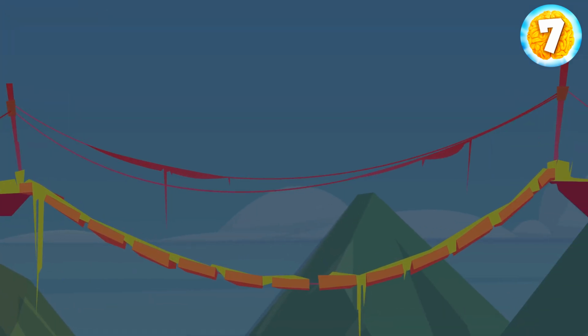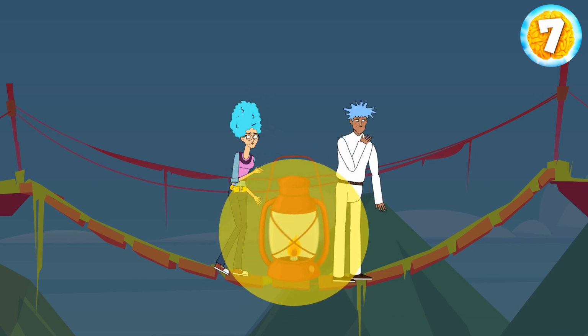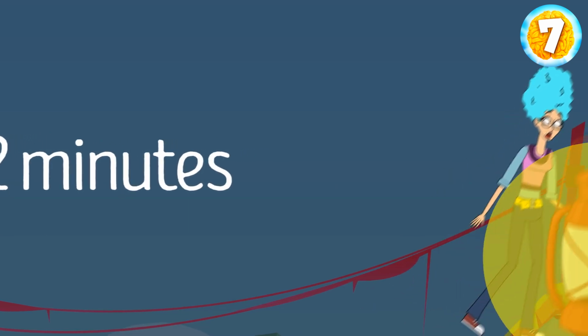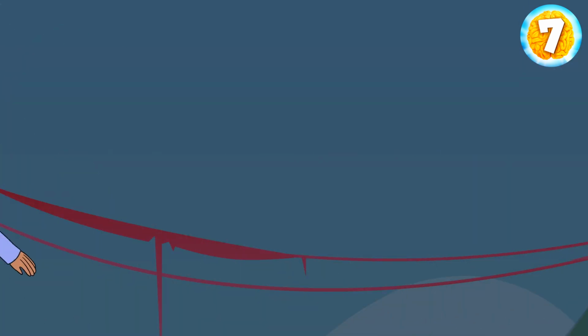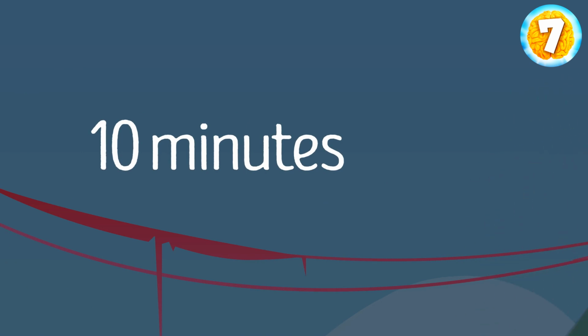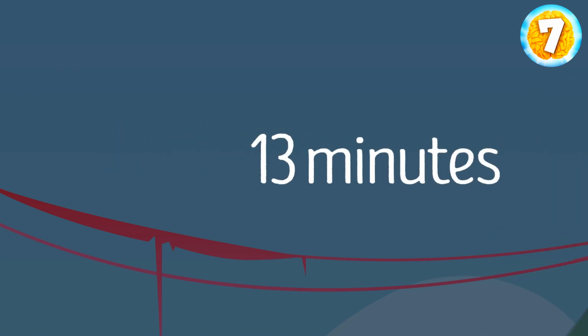Here's how it works. Sarah and Dawn cross the bridge first, carrying the lantern. It takes them 2 minutes. Sarah, the quickest, runs back with the lantern. Then, the professor and the janitor cross the bridge together. It takes them 10 minutes. In total, it takes 13 minutes.